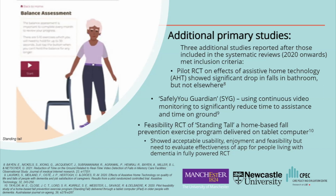Then there was Safely You Guardian, which was a continuous video monitoring system that looked at when people fell in their rooms or fell at home, and that could then trigger an alarm. Someone could see what was happening and trigger someone to go and help them. They did find that that significantly reduced the time people spent on the ground, which is important in their recovery from falls, and it reduced the time to assistance. So 76% of people were assisted in under 10 minutes in that study.